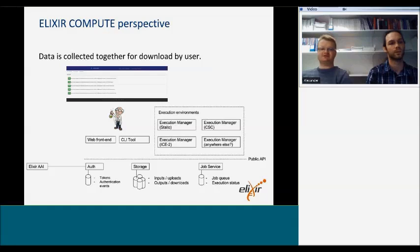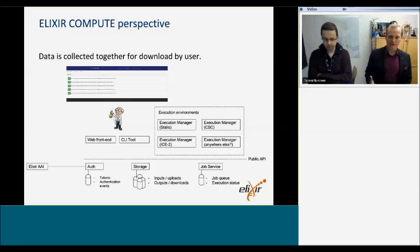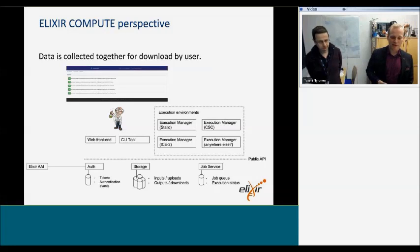Just to add something from the ELIXIR Compute perspective: the scientists holding the soil sample or ocean sample are not really appreciating the delicacies of the infrastructure they need in order to get the whole data analysis pipeline done. This is something we have to orchestrate in ELIXIR, and since ELIXIR is a distributed infrastructure, it is especially important that we understand each other in the value chain of the service production.